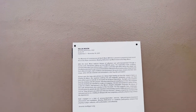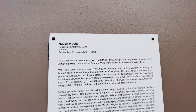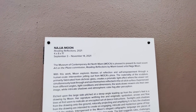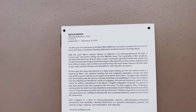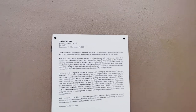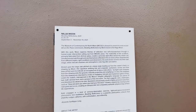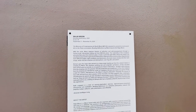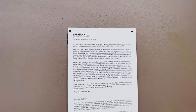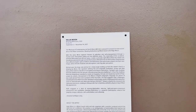This is the sign for that piece. I'll let you guys check it out. Artist is Najja Moon, N-A-J-J-A, Moon. The Museum of Contemporary Art, North Miami, is pleased to present its most recent Art on the Plaza commission, Reading Reflections by Miami-based artist Najja Moon. With this work, Moon explores themes of reflection and self-empowerment through a human-scale intervention jutting out from MOCA's Plaza. The materiality of the sculpture, primarily fabricated from dichroic glass, creates a prismatic light effect where the viewer can simultaneously look through and see themselves reflected in the oil-slick surface.